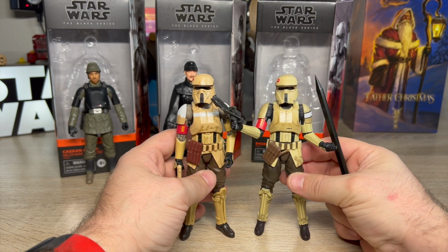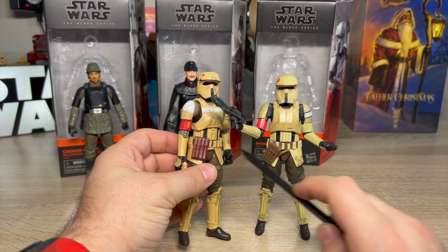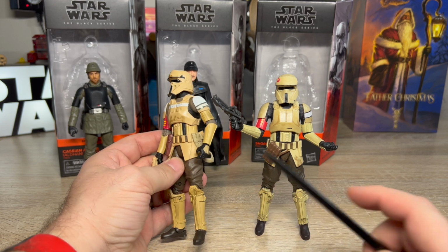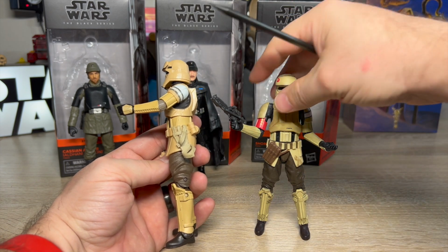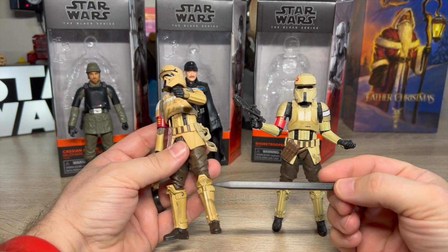But the big piece that is different on this is this waist piece right here. You can see that this is a little bit more slanted and this is more straight up and down and a little bit bigger. And mostly that's because he has a holster sculpted into the side where he doesn't have anything. And I like that. We'll get into that a little bit more later.